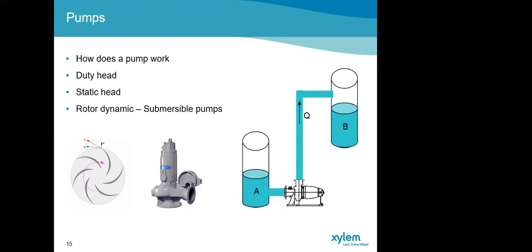So in order to size a pump, there are two critical items required for pump selection, and these are the duty and static heads. The static head in pump theory is independent of the pipe profile and is a measure used to define the height of the liquid that the pump has to move. So this would be the difference between point A and the invert of the pipe entering point B, which is the highest that the liquid has to move.